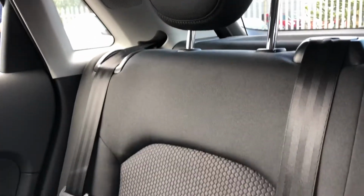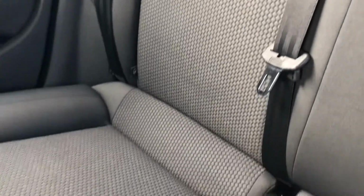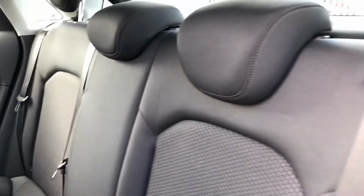Going on to the rear seats now then, and you can see that you have got these full black cloth upholstery seats, which really do add such a comfortable and stylish look to the car. It's got a dynamic trim running down the middle, which just creates such an unforgettable vehicle.